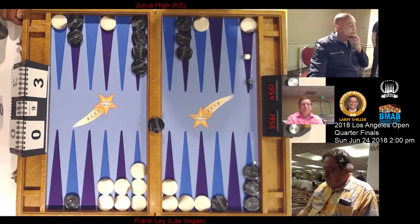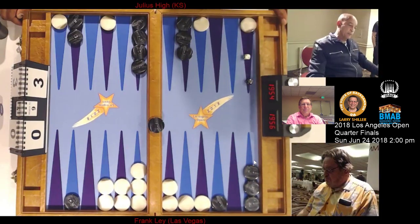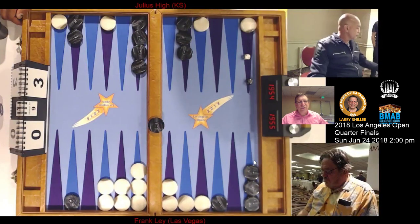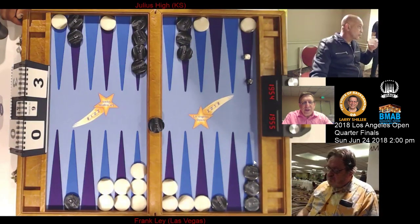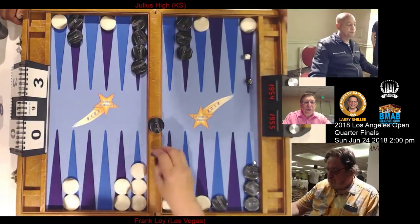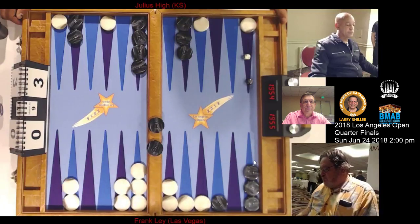Does not hit. Yeah, he leaves that opening 6. I mean, he could hit on the 2-point, and I think it might be correct to hit on the 2-point, play 4 to 2 twice. Here's why. You may say, why would you do that? But now we have 2 men on the bar. He's got another blot to hit at, and he's got 4 builders on the 3 and 4 points.